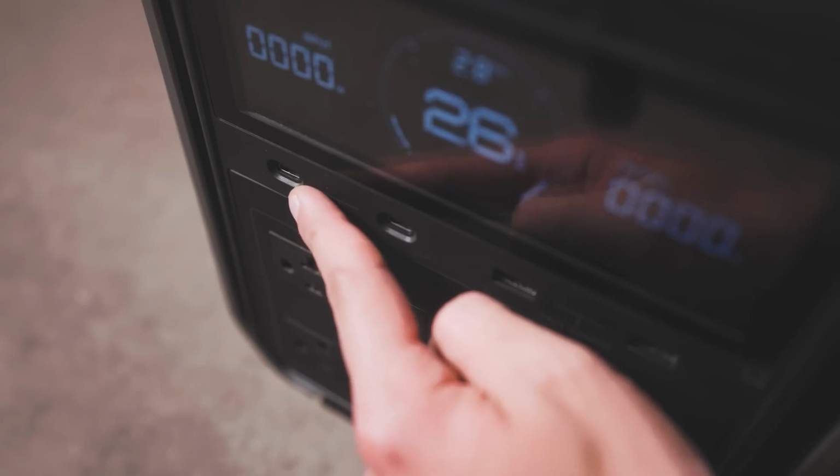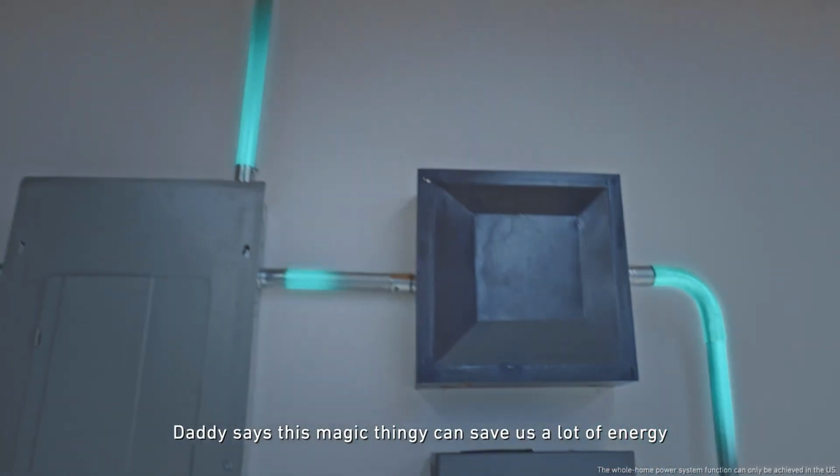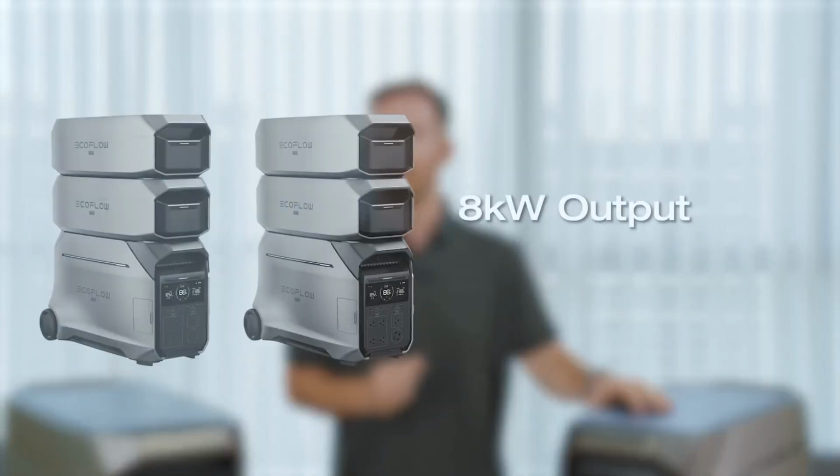They both run 240 volt split phase with plugins built right in. They both can back up your entire home with advanced apps that can track energy use, give you uninterrupted power supply, and help you save money on your power bill.